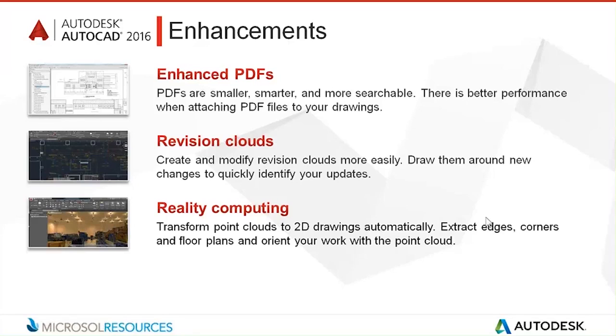And then when it comes time to modifying the clouds, that's another thing that, if you've been using AutoCAD long enough and you've been using revision clouds, probably one of the pet peeves you've had is that revision clouds were difficult to modify once they were placed, and you're just better off erasing the revision cloud and starting new. Well, that's no longer necessary. You can now modify the clouds very easily and not have to redo the work.